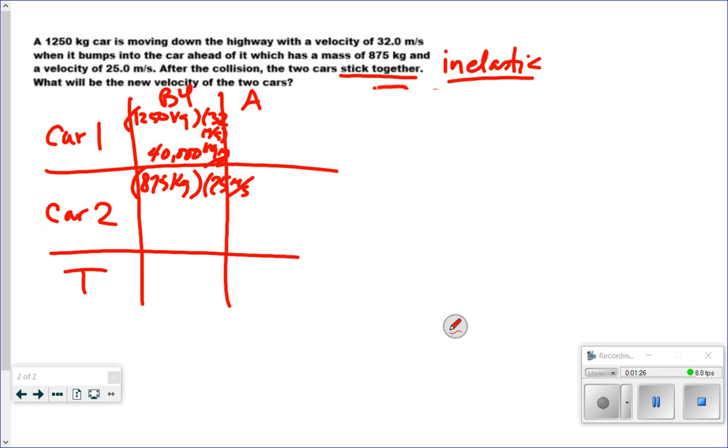So hopefully, this was the quick part, right? You had this, you're like, okay, this is all good. No problem, I'm out of room, so I'll just leave the unit off for now, which I know is very naughty, but oh well. So 875 kilograms meters per second. That's my total momentum. I know that momentum is conserved, therefore it's got to be the same over here.